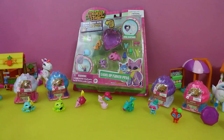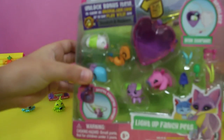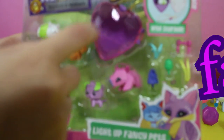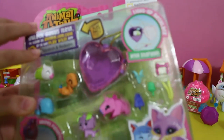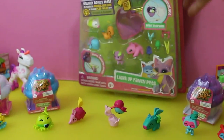Today, we got a good one for you, man. We got some Series 3 cupcake blind cupcakes to open up. And you will not believe what you are about to see. Light up fancy pets. Look how fancy this is. This right here will show us how they light up. It's a light up necklace with storage. Isn't that cool?